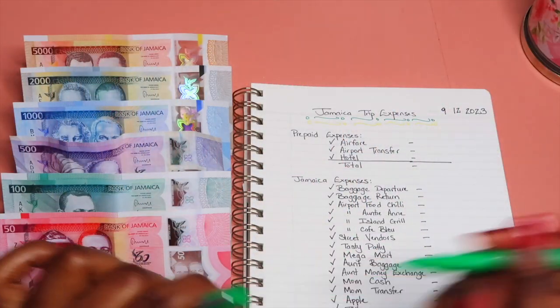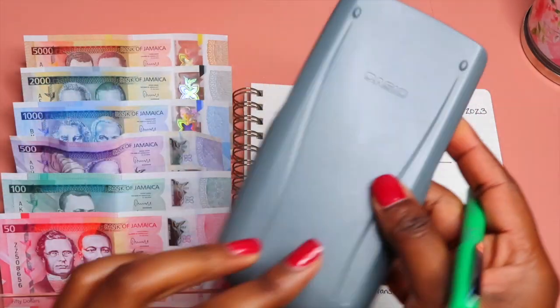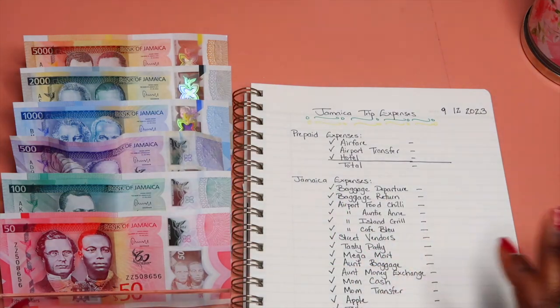Okay y'all, so this is my breakdown. I've done a whole written down situation. Let me get the calculator on the side for what we're about to do.